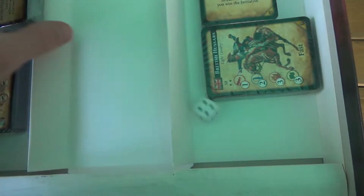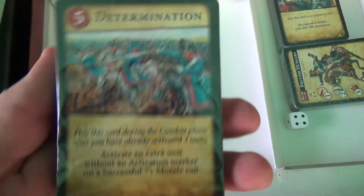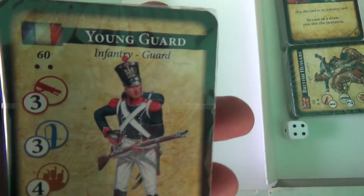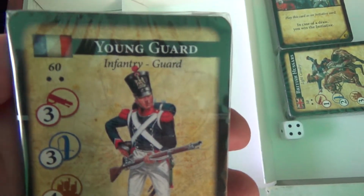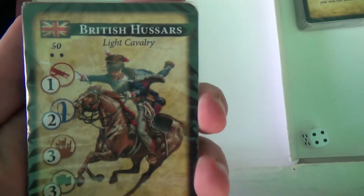So we have a nice big die, and then we have some cards, four packs of cards. Very nice. And the unit cards. So these are the French, I presume. Of course, they are the French, but I believe all of the French units are here. Maybe, and then the Allied units are in a separate deck. Well, maybe not.